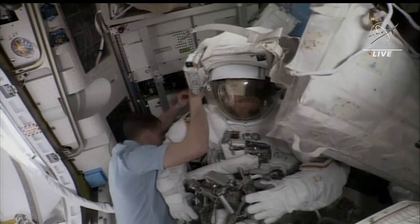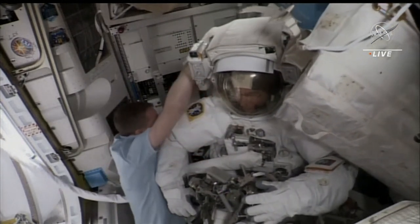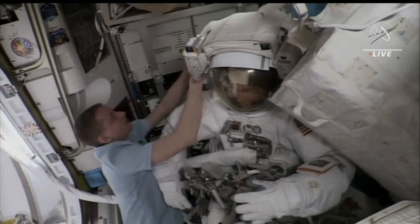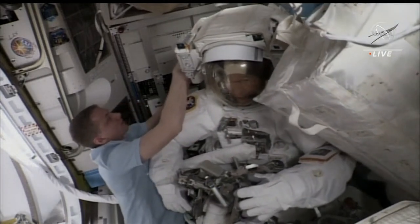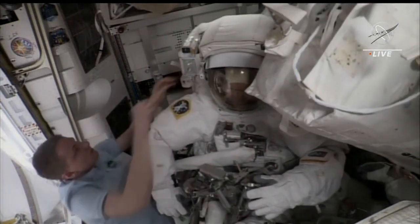As NASA astronaut Frank Rubio puts the finishing touches on attaching the SAFER to NASA's Steve Bowen, our EV1, Woody Hoberg is going to begin working on Sultan al-Neyadi.